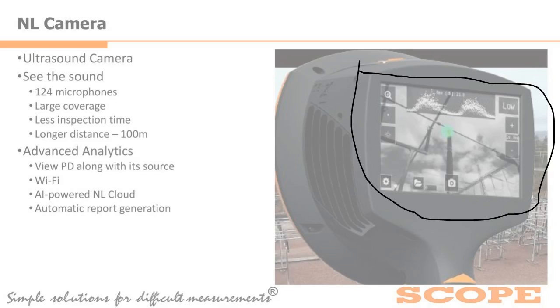Pardon me, there was a bit of a glitch with my system. Coming back to the subject, as you can see here, this system has pinpointed the source of the sound. And apart from that, it has used PRPD, a very well-known analytical tool.